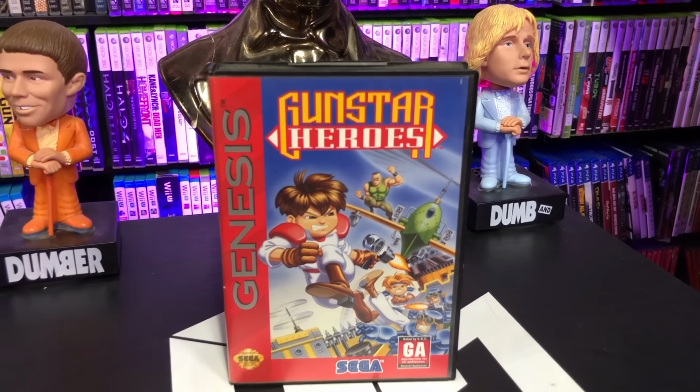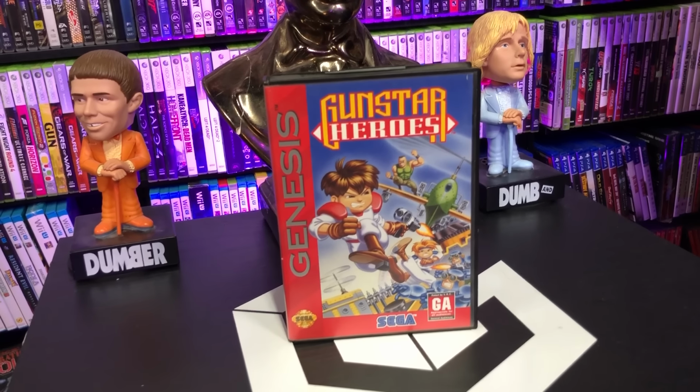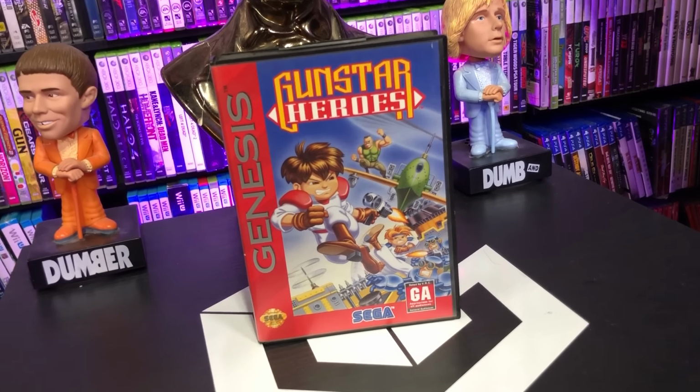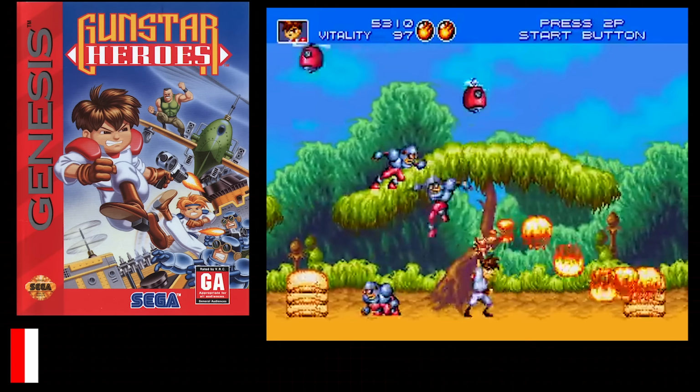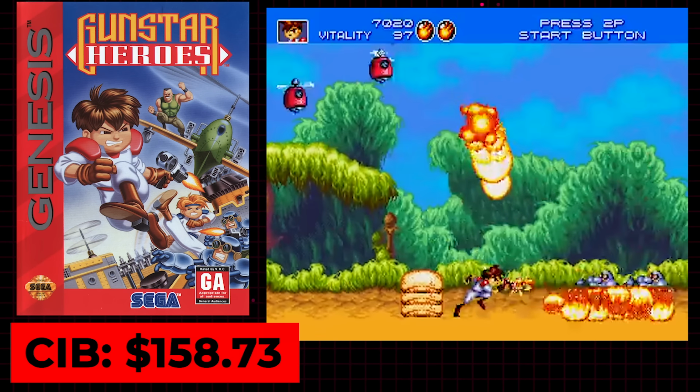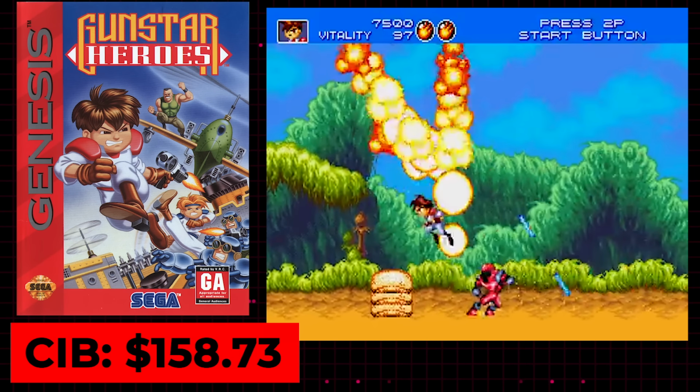Number four makes me want to say, I want to be a Gunstar Hero. He's got stars in his eyes. Gunstar Heroes. He does have stars in his eyes. $158.73. Oh. Now, this game is awesome. I love this game. Yes, Konami. Run and gun. Co-op. Yes. Amazing game. One of the better co-op Genesis games that one could play.